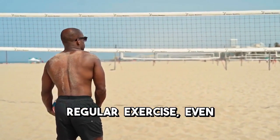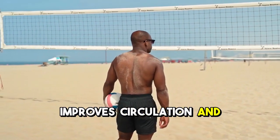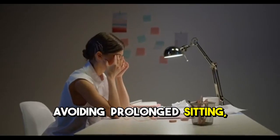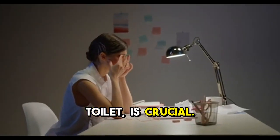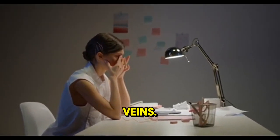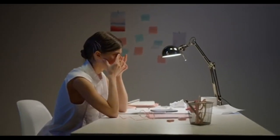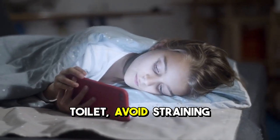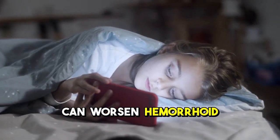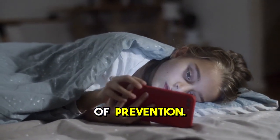Physical activity plays a key role in prevention. Regular exercise, even simple activities like walking or swimming, improves circulation and prevents blood from pooling in the pelvic area. Avoiding prolonged sitting, especially on the toilet, is crucial. Sitting for extended periods increases pressure on the rectal veins, so take breaks to stand or move around if you have a sedentary job. When using the toilet, avoid straining or spending excessive time on the toilet, as this can worsen hemorrhoid symptoms.